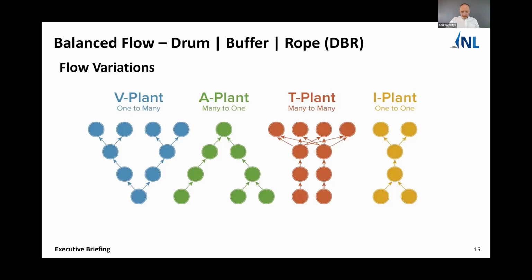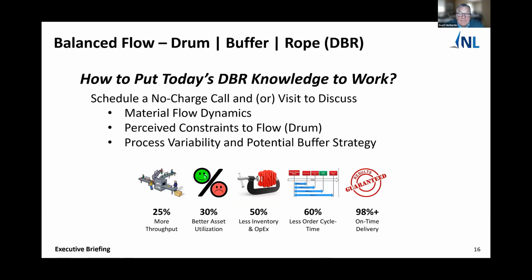Okay, Scott, so thanks for this overview. So what I hear you saying is that every node, regardless of the plant configuration, can be a constraint, which then impacts the level of material and labor for every other node. Correct. Now, if we shift to application, is there one thing that a company can do right now to benefit from the insights you have provided about drum buffer rope? If so, what would you recommend?